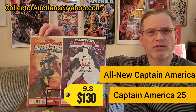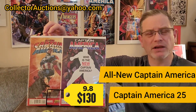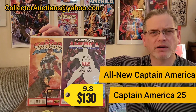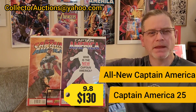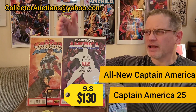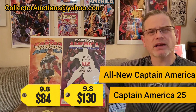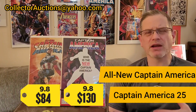Now, issue number 1 of All New Captain America, this I think was the first cover appearance, and actually, yeah, definitely it's the first cover appearance of Sam Wilson, the Falcon, as Captain America. What you've got here is the second appearance of him as Captain America, so it's definitely the first cover. It's a lot less of a key than this book. It is only an $84 book as a 9.8. And again, I think that will get bumped up as well, and we'll see where it goes from there. We just have to kind of wait on that a little bit.